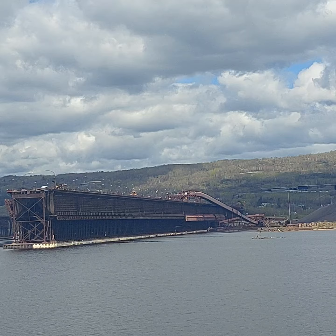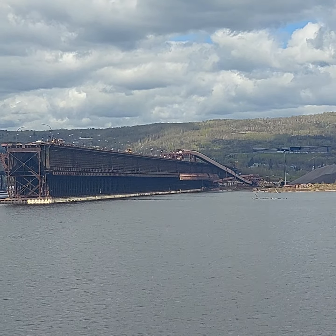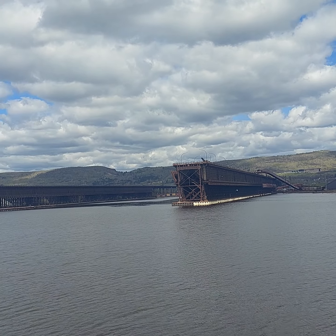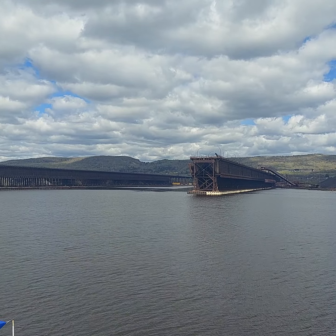Dock 6, meanwhile, on the right side, was built in 1919 and is the longest iron ore dock of its kind. It loads into the boat in just about a minute, making this the fastest kind of loading for any cargo found anywhere on the planet.